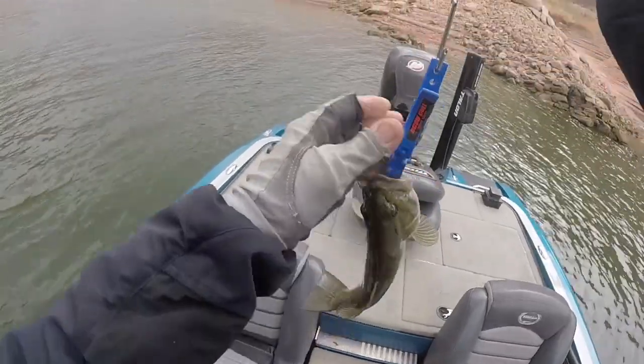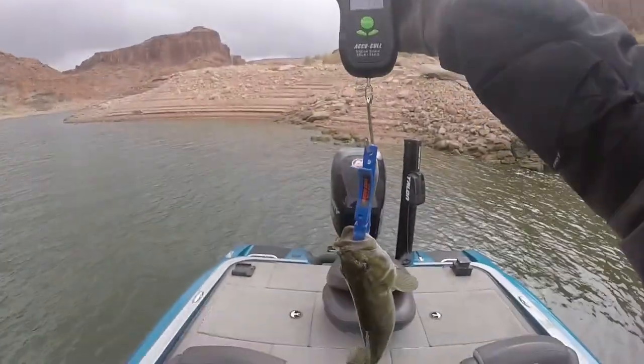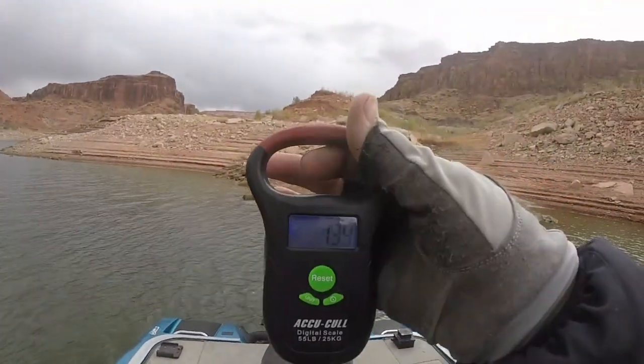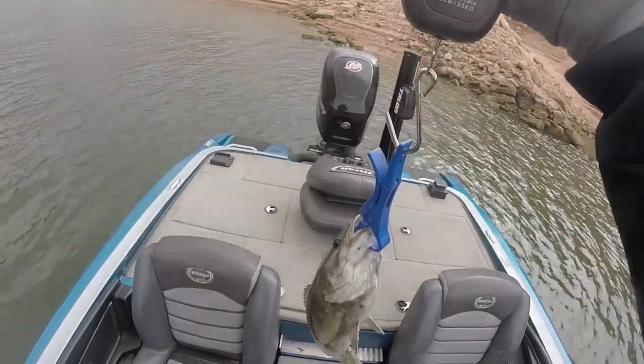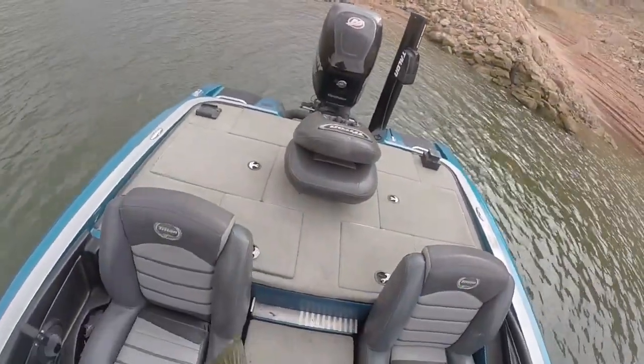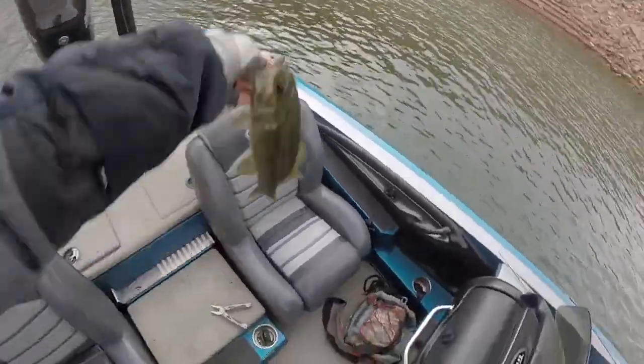Reset it. Put it on there. Nice little fish. 134. 134. Not quite as big as I was hoping, but good fish nonetheless.